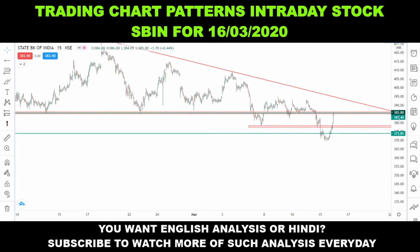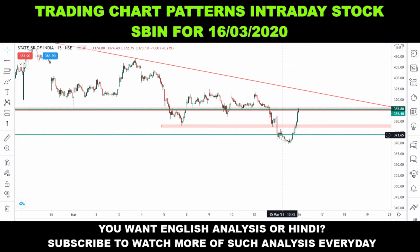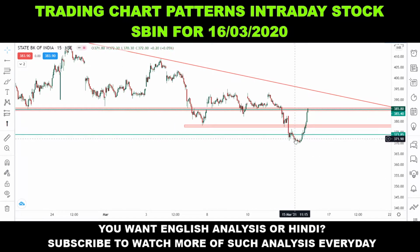As we have discussed about this stock SBI, this level 373 will act as a crucial support for this stock. The stock went below this level 373, but I was not so sure to short this stock. But the time it reversed from 373 rupees, I went on to buy this stock, and as soon as this stock broke this red line resistance, the stock went up till 385 rupees.